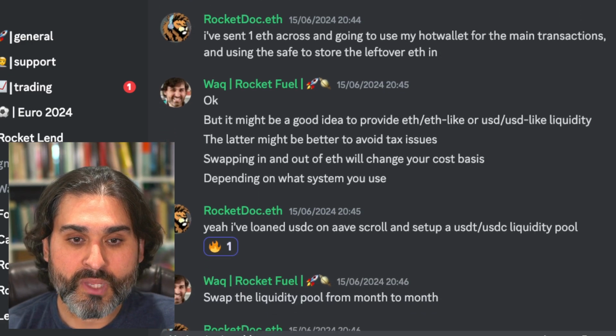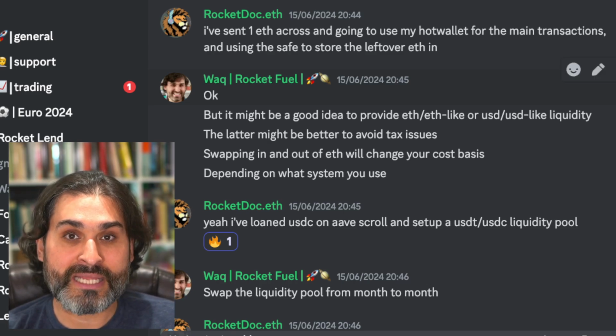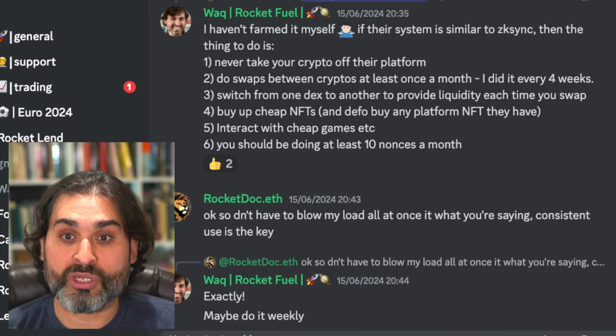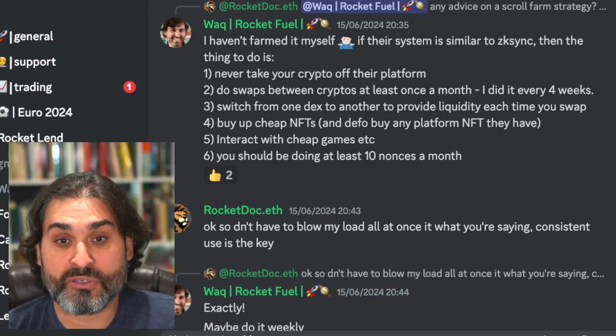But it seems like people are providing liquidity or taking loans on Aave, etc. The liquidity providing on DEXs is one of the things that's very, very, very well valued by the protocols. So I just thought I'd share that advice with all of you to see if it's helpful. I actually didn't submit it myself. Someone else submitted it to cover on the show because I guess they thought it might be useful for other people.